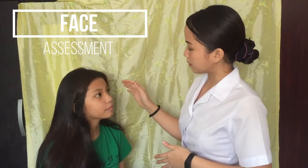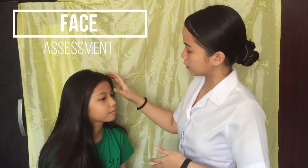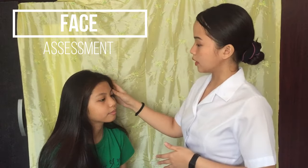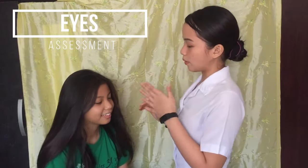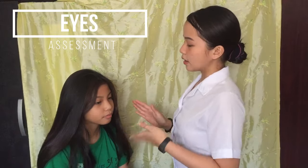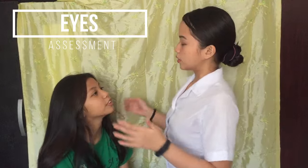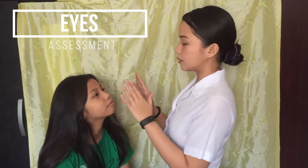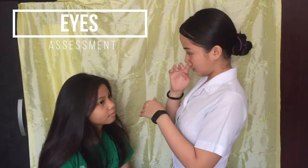So can I touch it? Yes. Okay. So the distribution of the hair seems to be even and normal on the left and the right side. So the patient's eyelashes are evenly distributed both on the left and the right side. Both are symmetrical. So ma'am, could I just touch your face? So the patient's eyelids seem to be symmetrical also, both on the left and the right side.